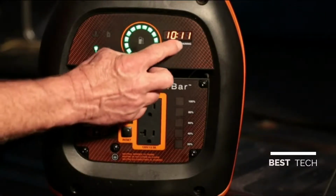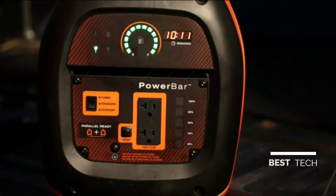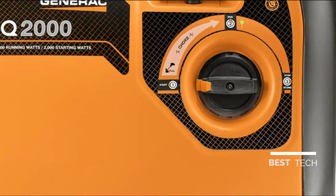When you're out at the game or at the campsite, there's nothing worse than running out of fuel when you least expect it. You don't have to worry about that with this handy runtime remaining display, which shows how long before you need to refuel. That's just one of the helpful features on the IQ2000 that you won't find on any other portable generator. For starters, this thing is super easy to use.